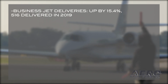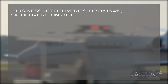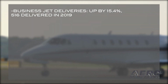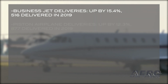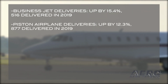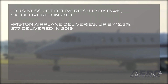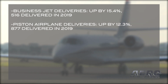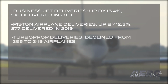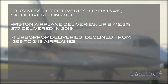Business jet deliveries rose by 15.4% in the first 9 months of 2019, from 447 in 2018 to 516 in 2019. Piston airplane deliveries also experienced double-digit growth of 12.3%, from 781 units in 2018 to 877 in 2019. The number of turboprop deliveries declined from 395 to 349 airplanes.